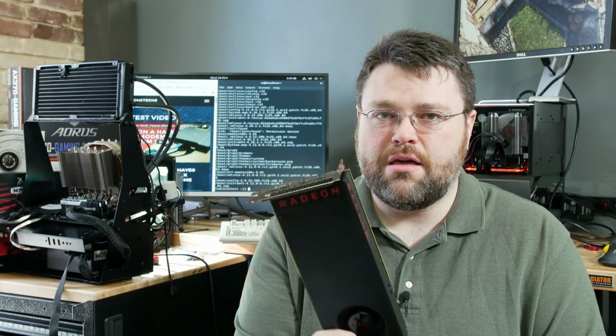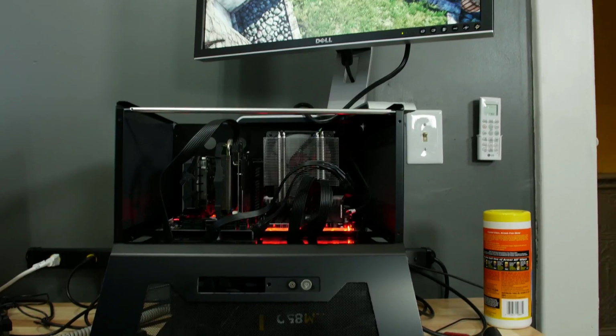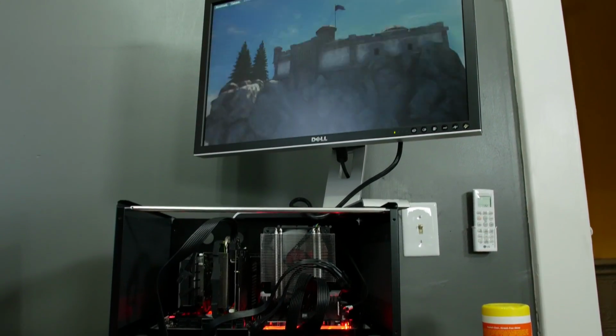I tried various permutations and combinations. I tried this with a Gigabyte RX 460, which is what is in the machine behind me that's running the Heaven benchmark. And that is passed through to a Windows virtual machine. It's Fedora 25 with Windows 10 in the virtual machine. So Windows 10 has the RX 460.